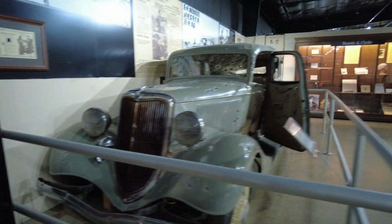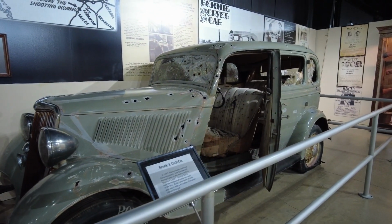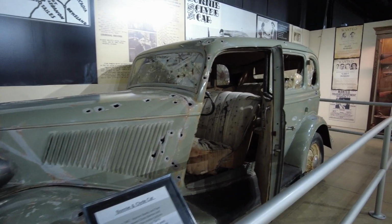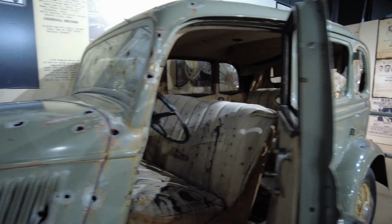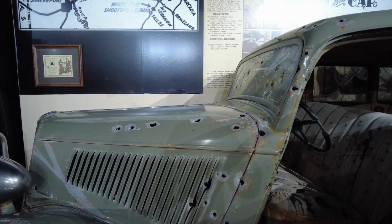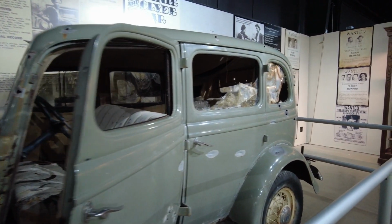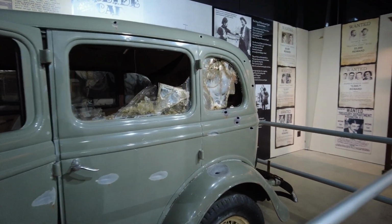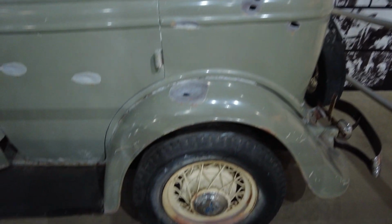And this is one of the movie cars from the Bonnie and Clyde movie, the 1967 movie starring Warren Beatty and Annette Bening. This is the George Barris car. Now, there's going to be a lot of people that probably say that's not the car that they were actually ambushed in. This is the movie car. And I'm not sure if there's more than one movie car or if this was it, but this is definitely one of them, if not the only one. And then just over here, we have Bonnie and Clyde things.